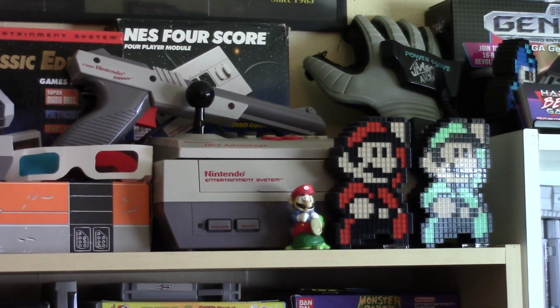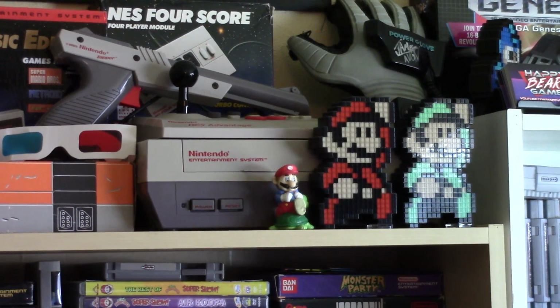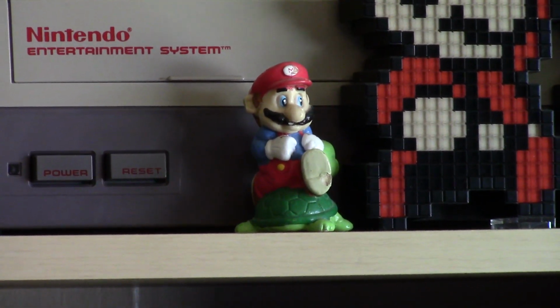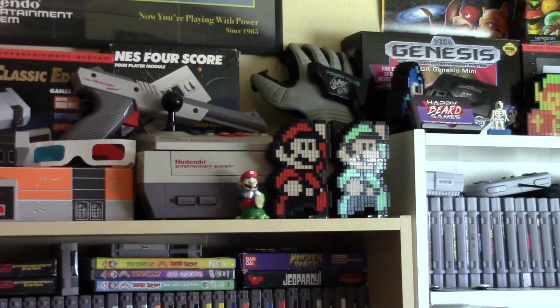They all work, I think. So one of them is missing one of the pin connectors, but they do work eventually with a little more maintenance. Then I've got this vintage Mario toy right there, one of my favorite Mario collectible toys that I have. I've got those Pixel Pals from Mario Bros. 3 of Mario and Luigi.